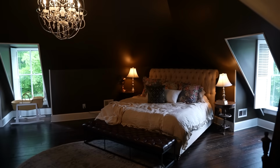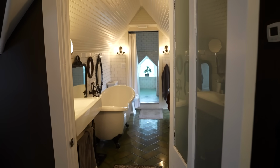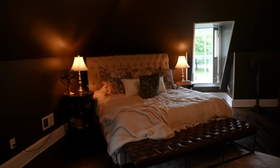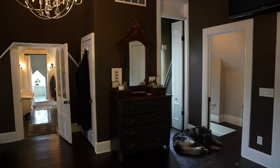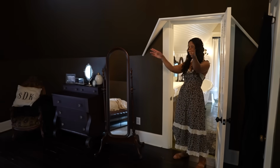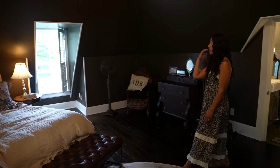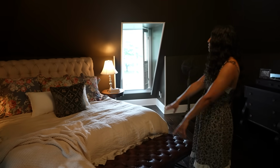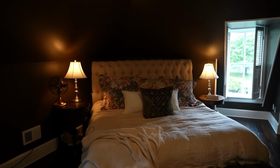We knew this was going to be the main suite, and we love it because definitely we need to have our own time and breaks from the kids. And so it just feels really peaceful to be up here. And I love it because it does feel like we're just kind of a world away, especially with the windows. I love these windows with the plantation shutters. I think they just are very charming, and the way the ceiling comes together is just very romantic to me.